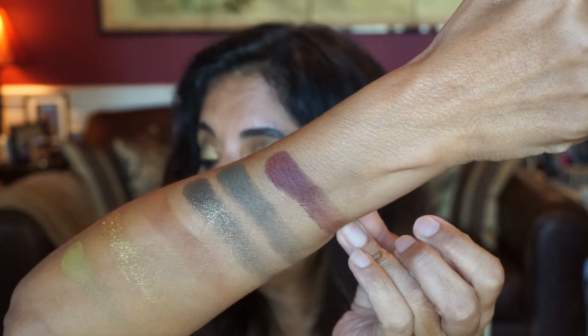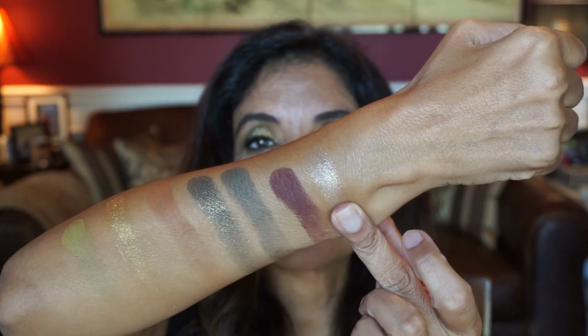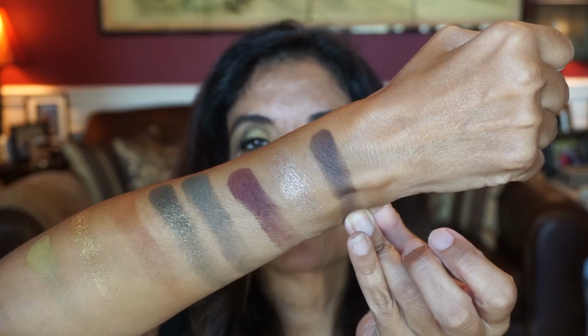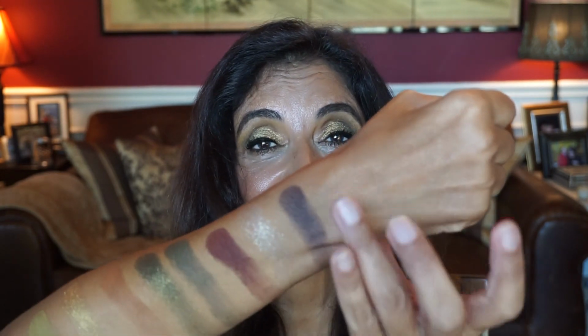Now let's swatch the Smokey palette. This one's Fired Up, and it's a deep red brick. Now I have to admit, the shimmers in the Smokey palette are not as pigmented as I thought they would be. I thought it looks more like a shadow topper. But this one is New in Town and it's a champagne shimmer. It's not very pigmented, but let me tell you, on the lids, it looks beautiful. This shade here, On the Rocks, is a dark brown. Now this shade, Out and About, is beautiful on the lid, but it doesn't swatch very nicely here.